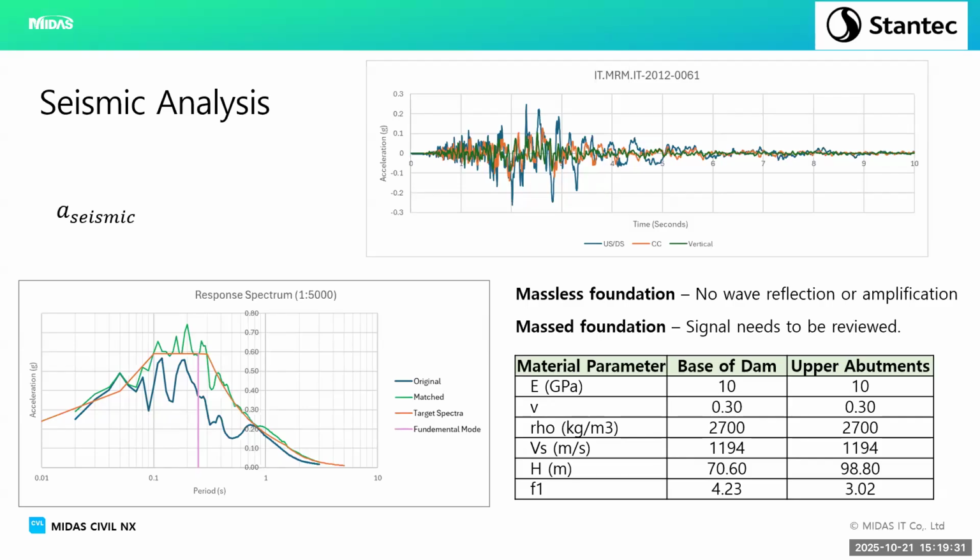So following that, you need to actually look at frequency matching, which is what you see there. The blue line is the original, and this is only for one event. You normally select 3 to 4. The blue line is the original signal, and then the green line is the frequency match signal.